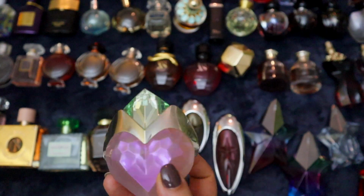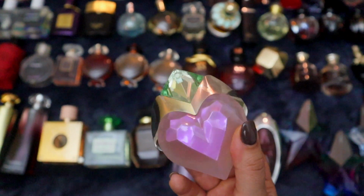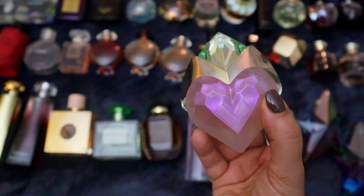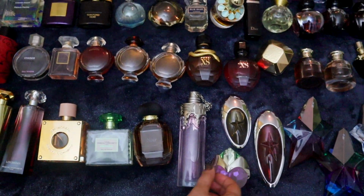This fragrance here is Aura Sensual, and this is probably my least favorite Mugler. I like it enough to keep it, but I just don't really love it. It doesn't excite me as much as the other ones.